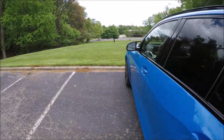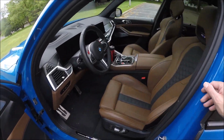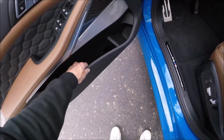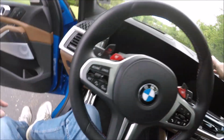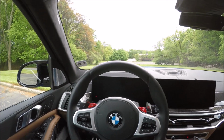Going back on the inside, this is an optional interior, $3,500 with the full Merino leather. So it's really nice. You even have it on the door pocket here. You have leather, and so everywhere you touch feels really nice. You have it on the dash here, and a nice leather heads-up display, which shows you your speed.